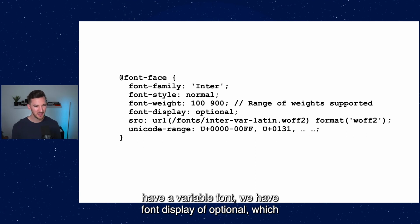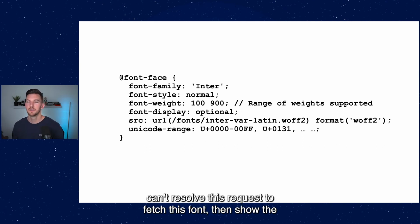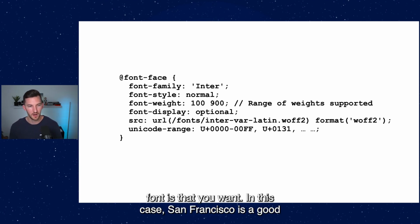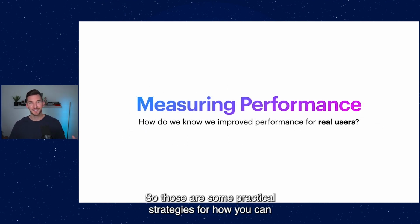So we have a range of different fonts here because we have a variable font. We have font display of optional, which is telling the browser, we don't want to have CLS. So if you can't resolve this request to fetch this font, then show the fallback font. So also ideally here, you have a fallback font that looks as similar as possible to whatever the web font is that you want. In this case, San Francisco is a good fallback for Inter.